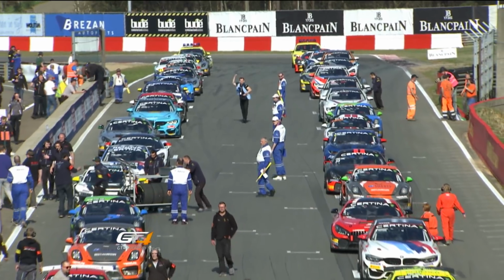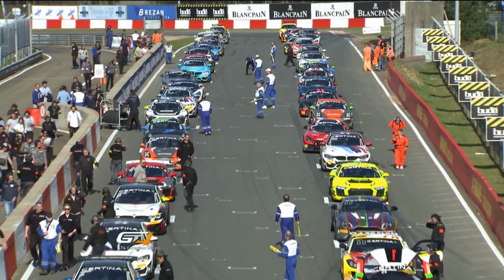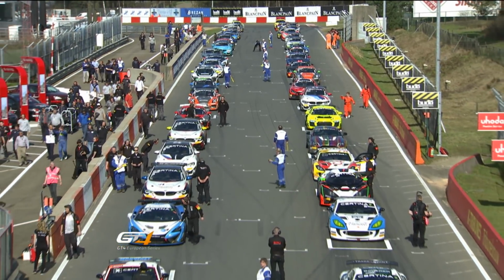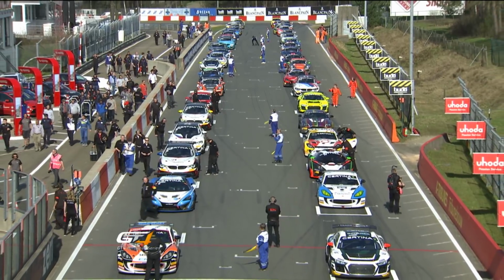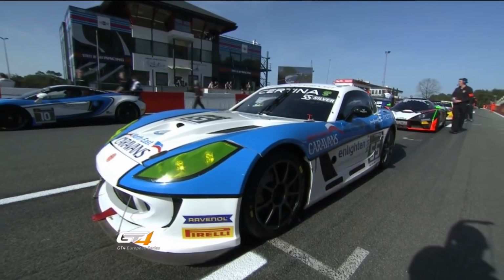And certainly it's been a wonderful, wonderful day. Now we can see the cars in all their beauty. They do just fit onto the start-finish straight. Of course, we've got a rolling start coming up, so everybody has to be on their toes. But now a good chance to see these cars, many fantastic new liveries for the season as it unfolds.